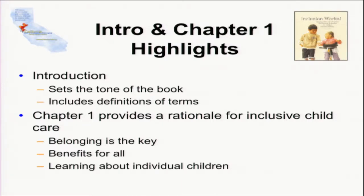Everyone benefits. Everyone benefits. And I think that's an important piece to hang on to, that teachers in the early care and education world, in the general child care world, will say, wow, I can use so many of the strategies that I used by including that child with disabilities with all the children. I'm a better teacher. So you hear that quite a bit.